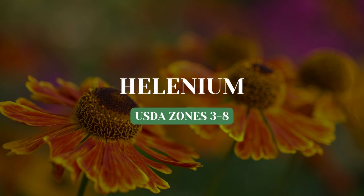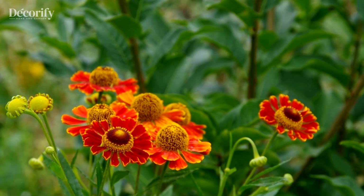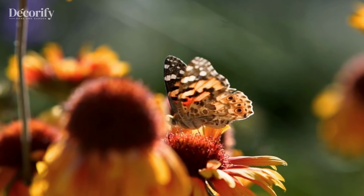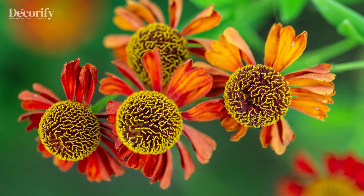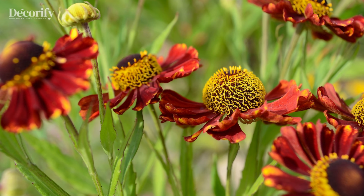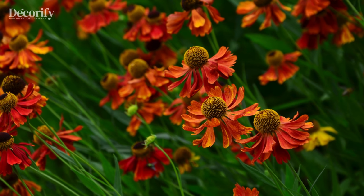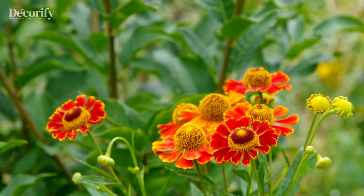If your fall garden is missing heat and energy, Helenium steps in with bold oranges, reds, and yellows that look like little suns. Despite the name sneezeweed, it won't make you sneeze. It got the name from being used in old herbal snuff. Today, it's more prized for its ability to attract butterflies and bees. Cut them back in early summer to keep them tidy and enjoy a fiery floral display just when everything else is cooling down.